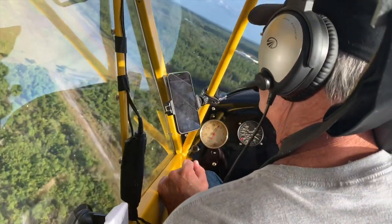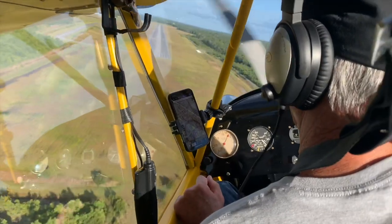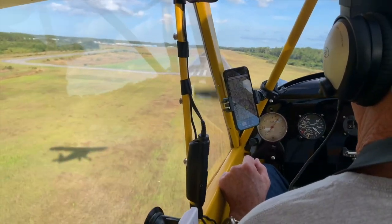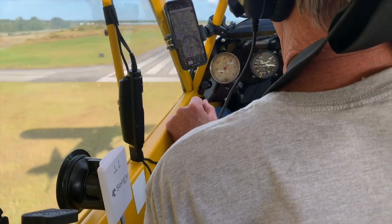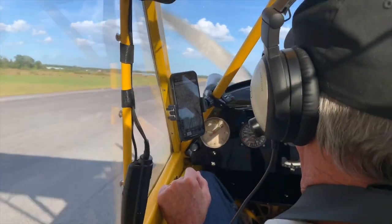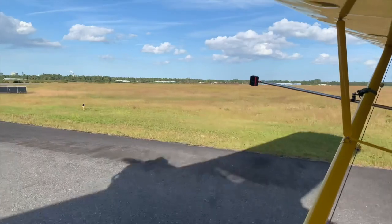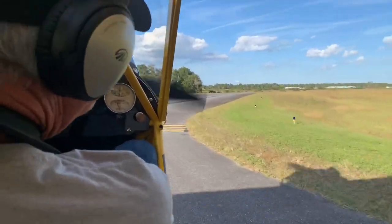Palatka traffic, Cub 45 Hotel, short final 09. Traffic, Cub 45 Hotel is clear of the active.